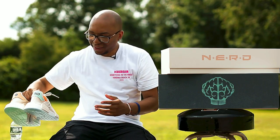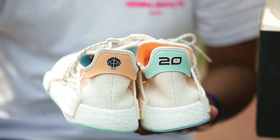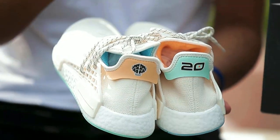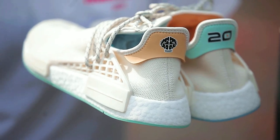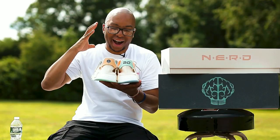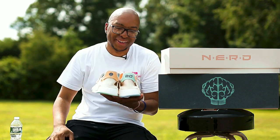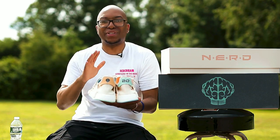Guys, if you have one of these, you're lucky. If you don't, I'm so sorry. But here we have, got them right here. The Adidas NMD In Search Of 20 year anniversary. I don't know whether to scream. Y'all see my face right now? It's amazing. So let's just jump into the packaging first.